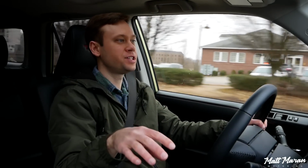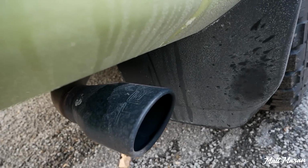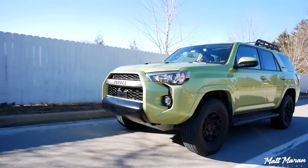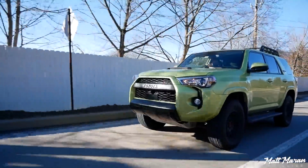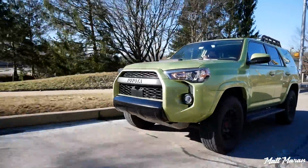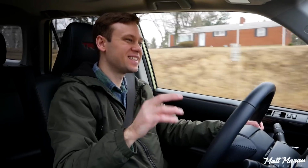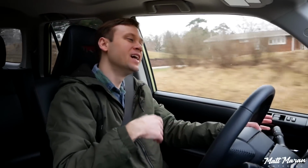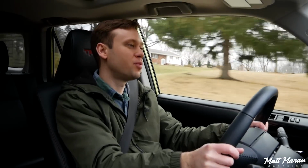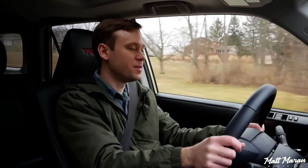One last thing to mention, though, is that with this TRD exhaust you get on the TRD Pro version, especially combined with the 5-speed, since it can't downshift quite as much, you do have a lot of drone, and it's not too bad depending on the circumstances. But it's worth noting there were a few times where I thought, man, this thing does drone a little bit more than I would like. But that also goes with the slightly unpolished character of the 4Runner anyway, so probably a moot point, but just one last little thing I wanted to mention.